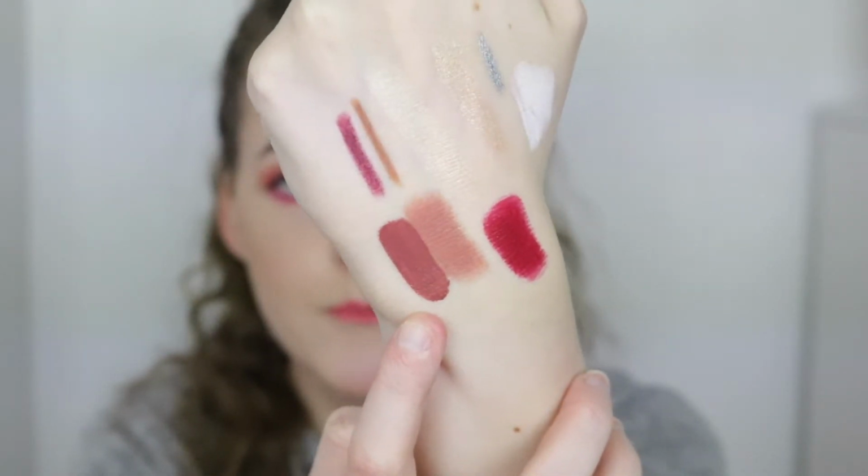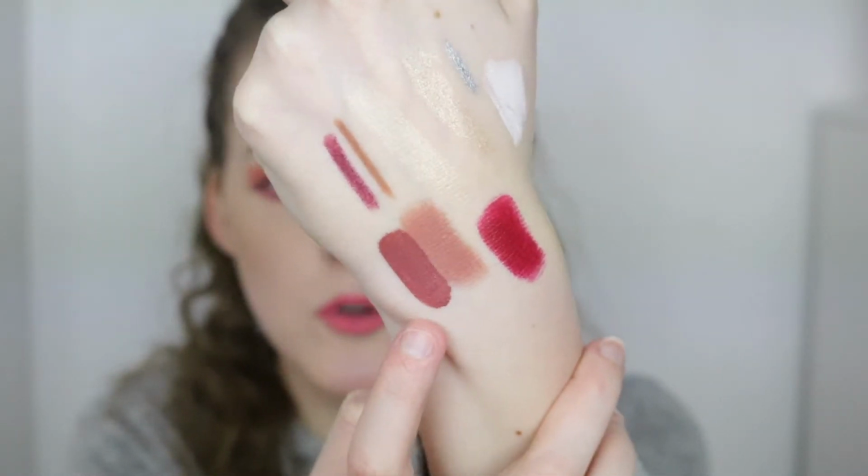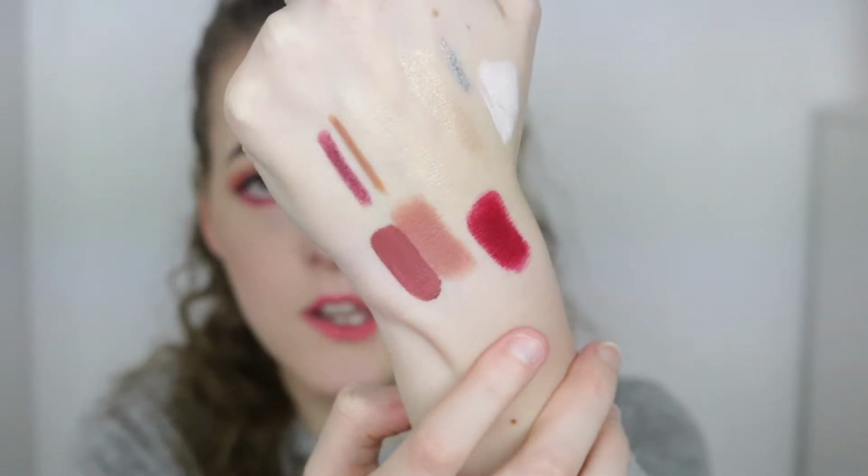It's by here. So that's Velvet Teddy and that's Lolita. It's much more of a pink shade. But these are so pigmented and they last a long time. They last when you're eating, drinking, whatever, every day. They last through anything. I love them. These are probably one of my favourite liquid lipsticks, matte liquid lipsticks.